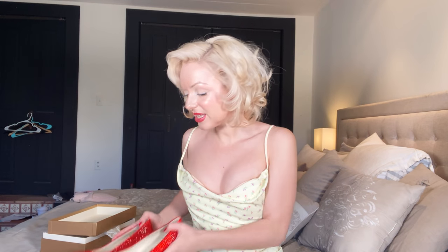Oh my goodness. So yeah, I got these in the Beverly Hills store, and I think there was one left in like a 7.5 American size. And I cannot wait to wear them.